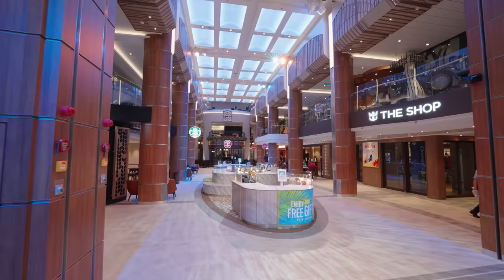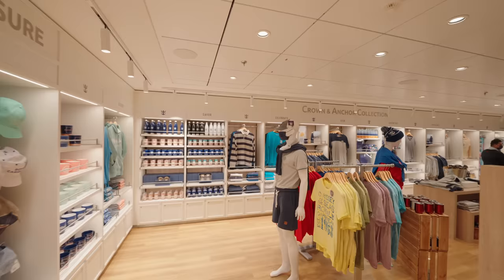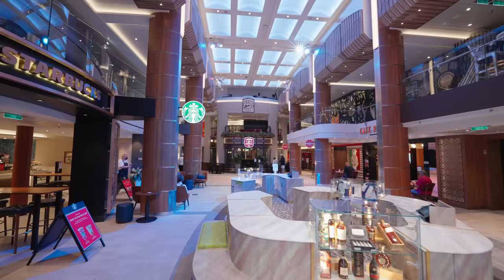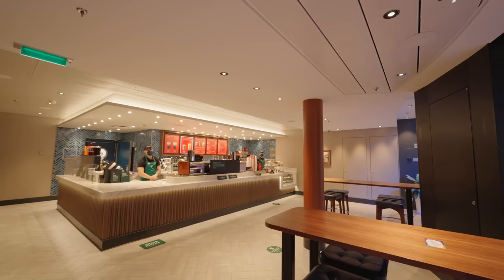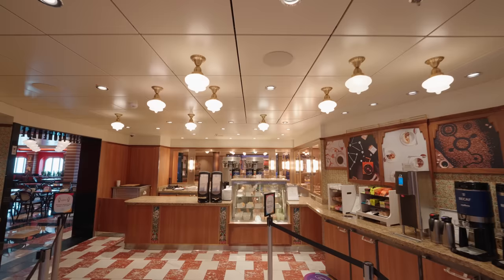And there's loads of different shopping opportunities as well. Moving further forward, you'll find Starbucks. Remember, drinks here are not included in your drinks packages. And just opposite is Café Promenade, serving complimentary tea, coffee, water, as well as sweet and savoury snacks 24 hours a day.